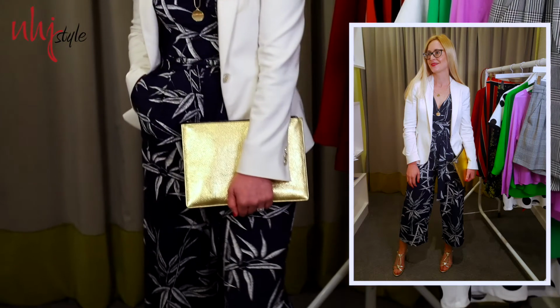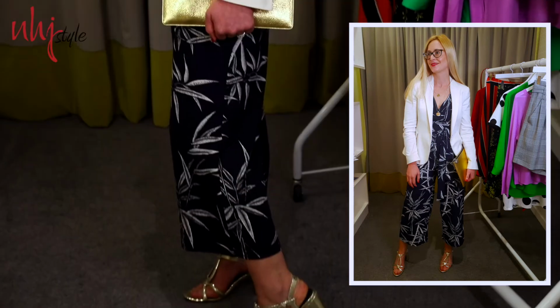Here I've styled it quite simply with a cream blazer and again gold metallic accessories in terms of a clutch bag and summer shoes and a simple necklace to boot. But really, take the belt off, change the jacket, put it with trainers or flats, put it with a sun hat and sunnies. There's just a number of ways that you can wear it.